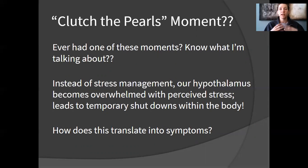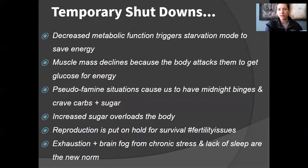Our hypothalamus becomes overwhelmed with, there's this word, perceived stress. So again, maybe it's a text message, maybe it's a phone call, maybe it's something so small that honestly is not life and death, but it is still stressful. It leads to temporary shutdowns within the body. That's kind of terrifying to think about, right? So let's talk about how this translates into symptoms. What is actually shutting down in these moments?